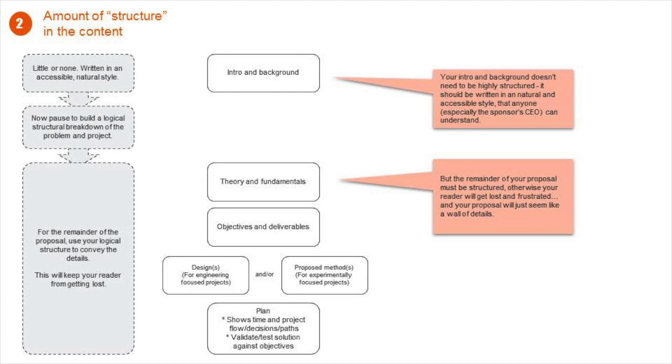And this is where you really need to break things down and deal with it systematically so that it's not just a bunch of scattered details. And you're going to need to use that structure for the remainder of your proposal, from the theory to the objectives, the design, the method, all the way through the plan. You should have a structured approach.